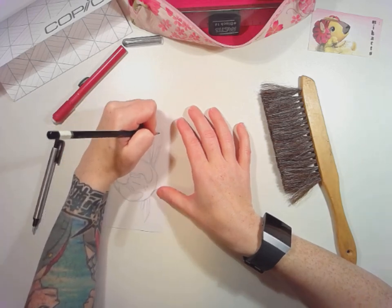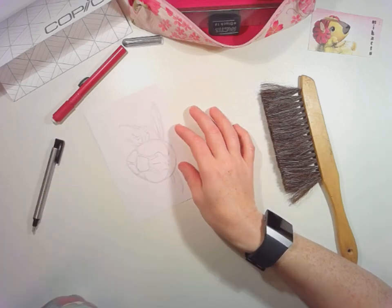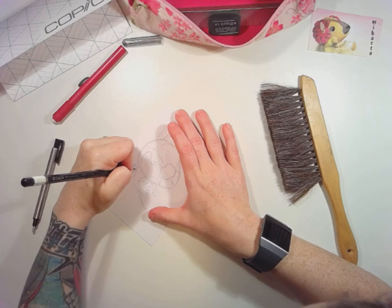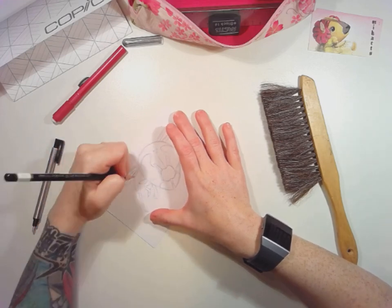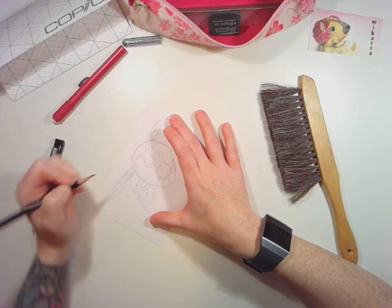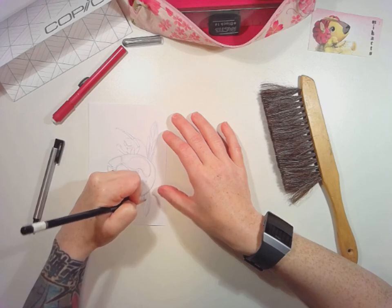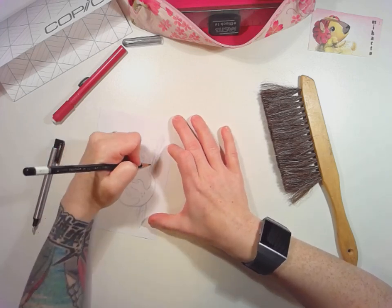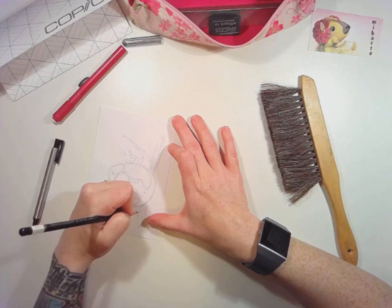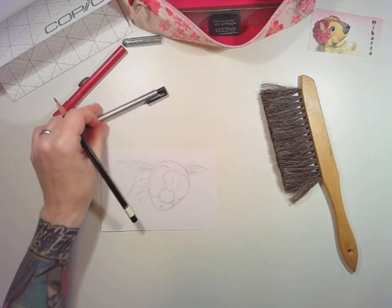Already looking better. This is why I always use reference images. Because I can tell in my own drawings when it doesn't look right, but I can't tell why it doesn't look right until I do the proper research. And these wings, and just this little one. Whee! Looks so much better. Just looks so much better.